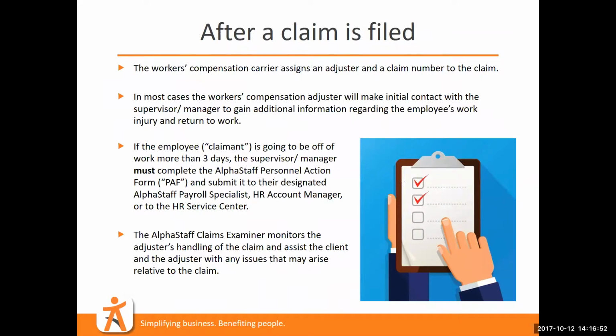So after a claim is filed, there's an adjuster that's assigned by the carrier, and every claim has its unique claim number. So that helps to refer back to a case. And with that adjuster, it's almost like a case manager. You have someone who makes the initial contact with the manager, and if additional information is needed, they will get that. They'll share information as well.